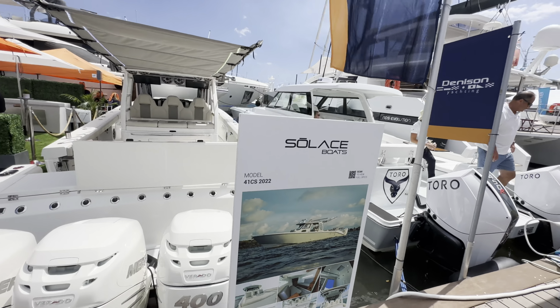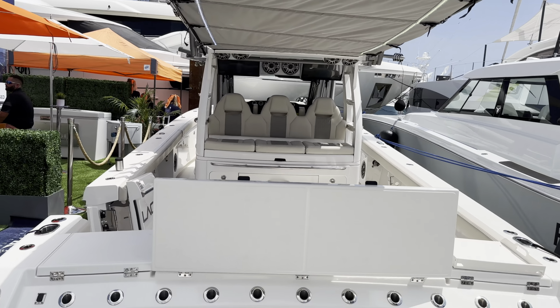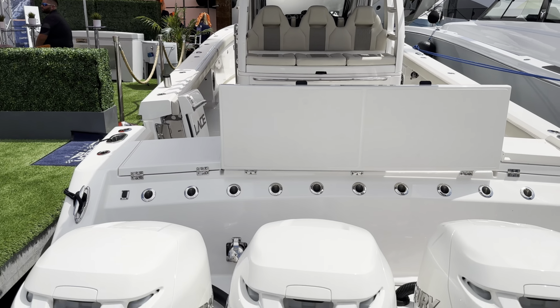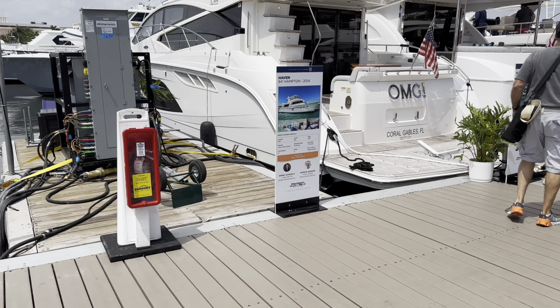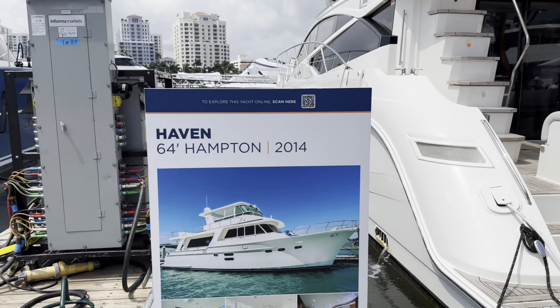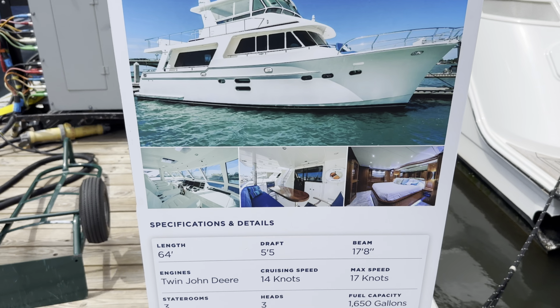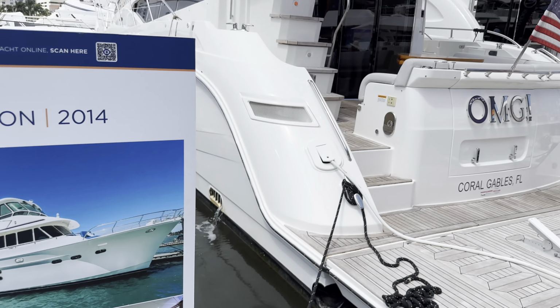And over there is $1 million. This one right here, the 40. No price here. Is your sister here? Stick here on the left. You guys can see this is going for $2.2 million, built in 2014. Based out of Coral Gables.